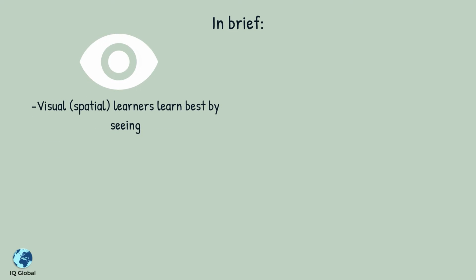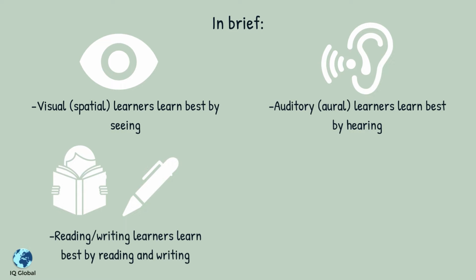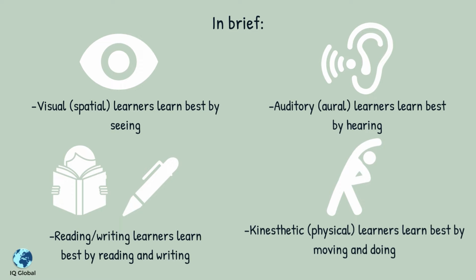In brief, visual learners learn best by seeing. Auditory learners learn best by hearing. Reading or writing learners learn best by reading and writing. Kinesthetic learners learn best by moving and doing.